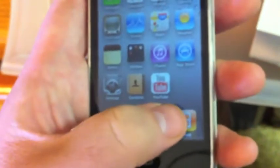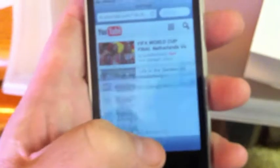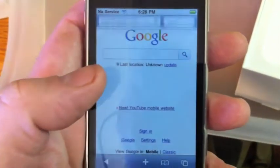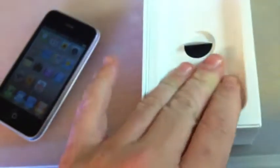And just as you expect, it's hooked up to my Wi-Fi. Everything works great. And it's a great phone. It's going to come with the original box. It'll come with a charger and a data cable. No headphones.